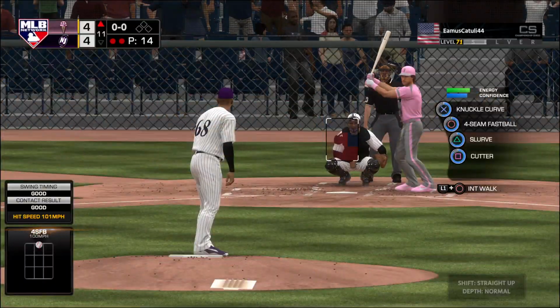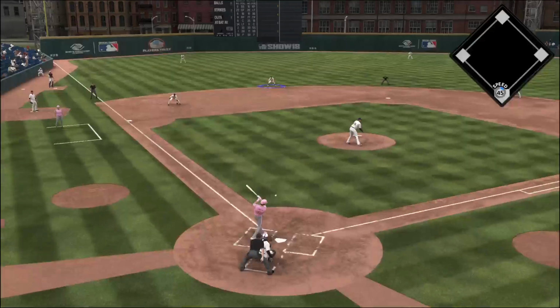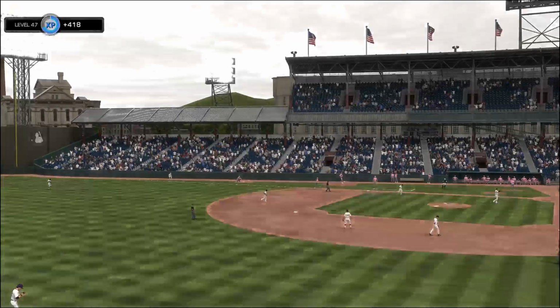And the Hall of Fame catcher Gary Carter hits next. He's set. Here it comes. Hit on the ground out to short. Gloved by Schmidt. On to Pierce at first, and the inning is over.